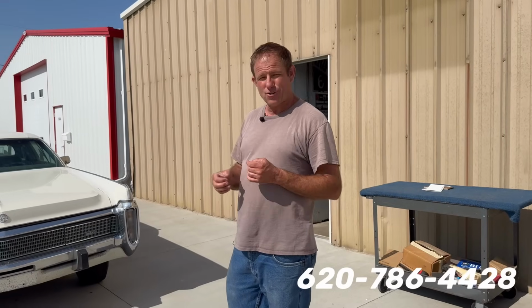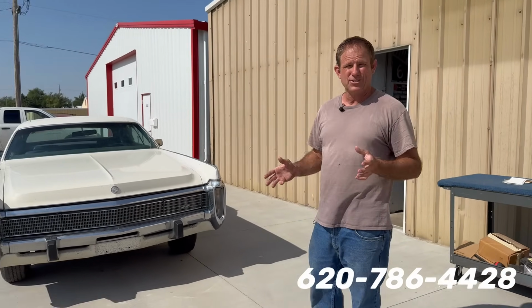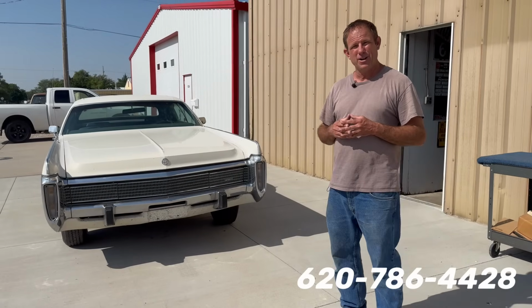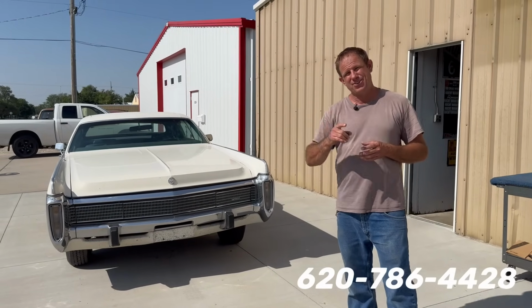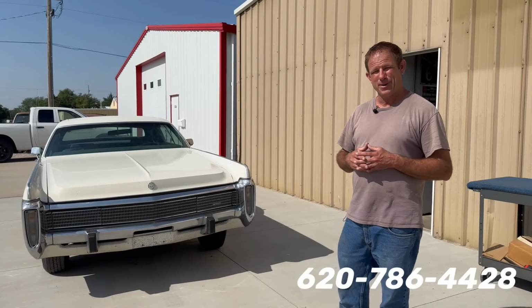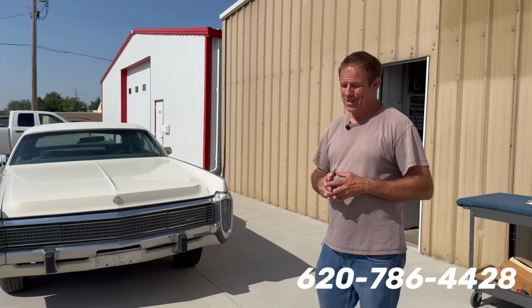Obviously, I'm excited about this car. I was excited when I found it. I think it is so cool. I can't wait to see what the next chapter for this thing is. I can't wait for somebody to have this thing running, rolling, pile your buddies in it, head down to your cruise night and have a blast. And you'll probably have the only 73 Imperial LeBaron there. So, neat car, tons of documentation. Can't wait to see what happens.